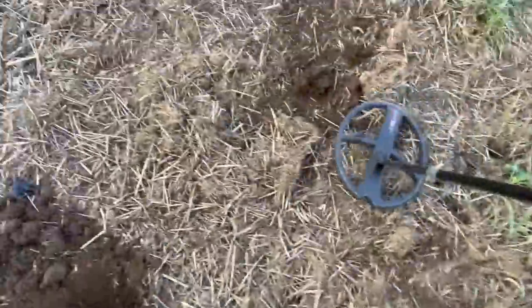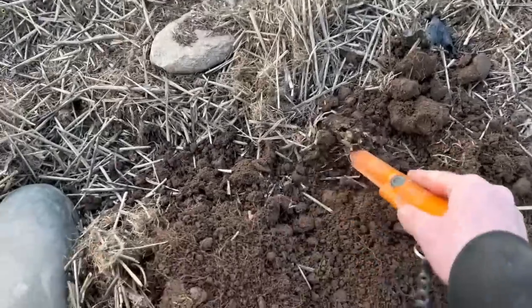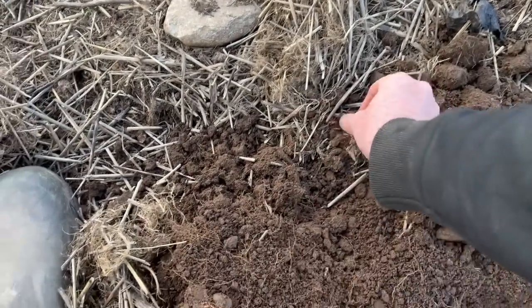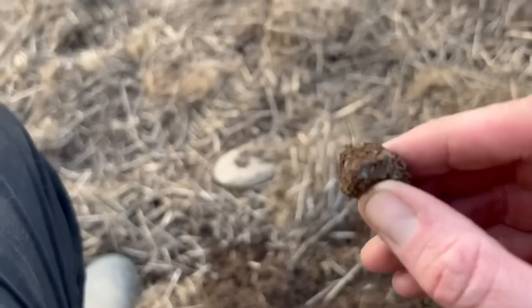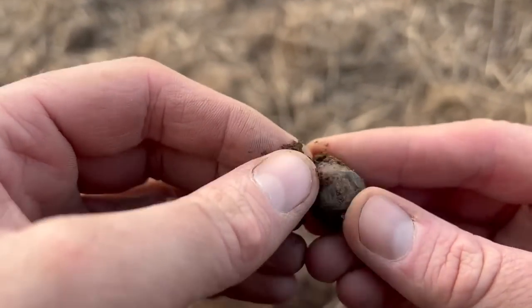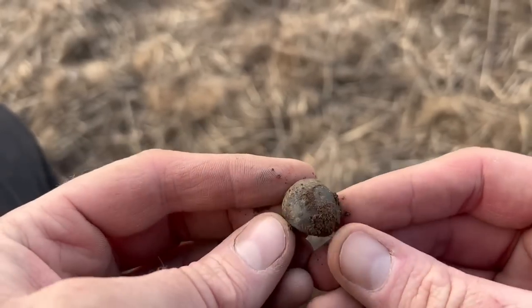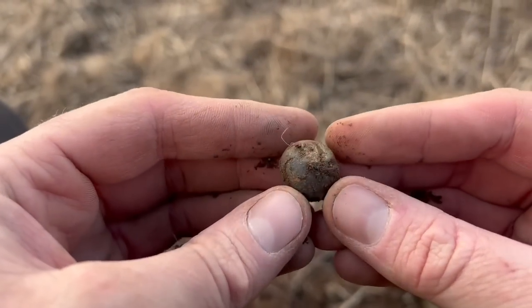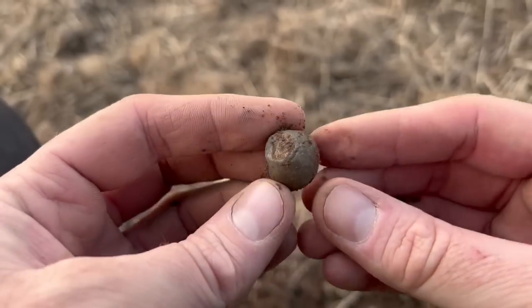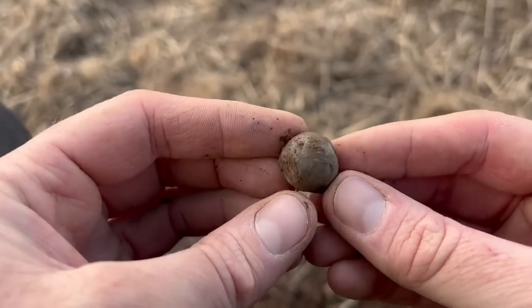Well, we're out. It's very squeaky. It's not going to be a coin. Oh! Aha, well, it's better than a tin can. I think it's a musket ball. It is. It's a lead musket ball. It's clearly impacted onto something. Or someone. But that is a great big musket ball.